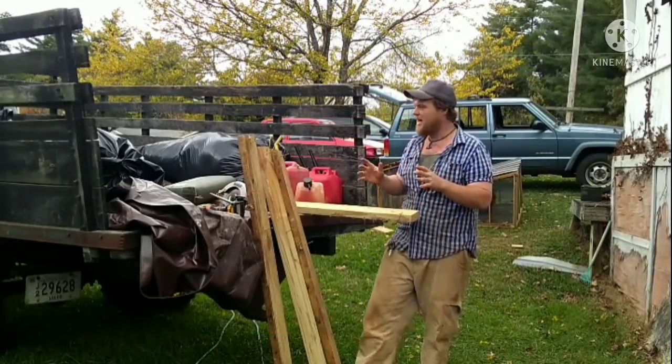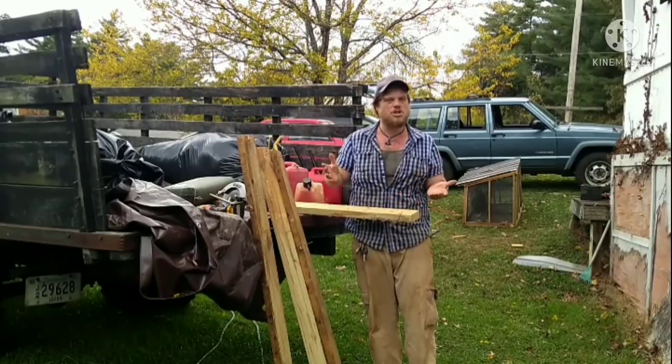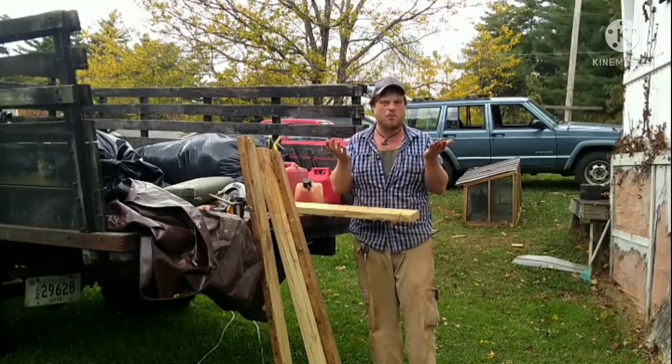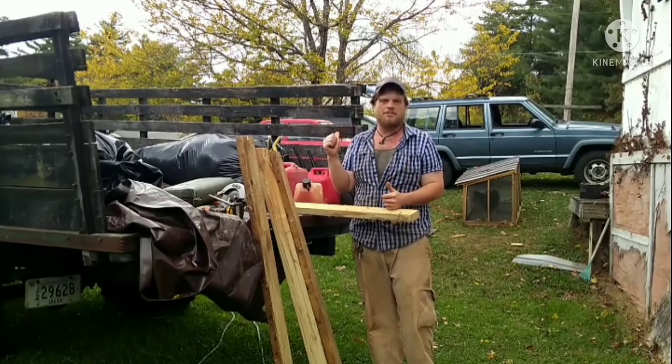Now that we have done that, I went ahead and pre-sunk a couple screws in each one, and we're just going to scab it to the bottom of the back porch and make ourselves a rack with which we can set these chicken coops on.